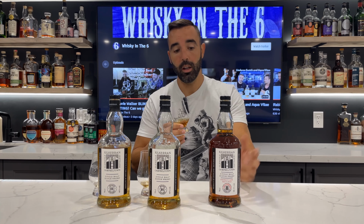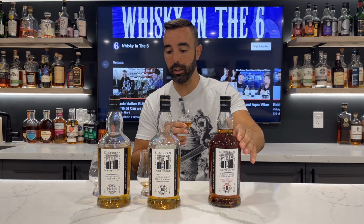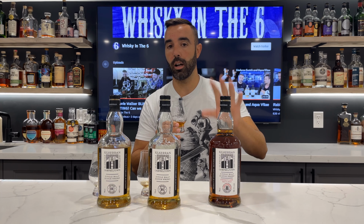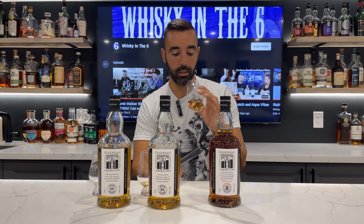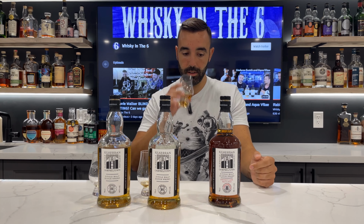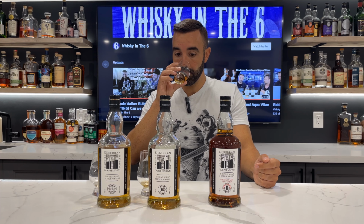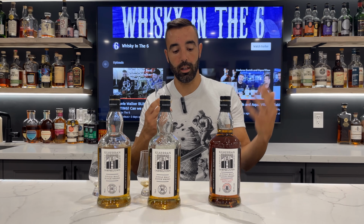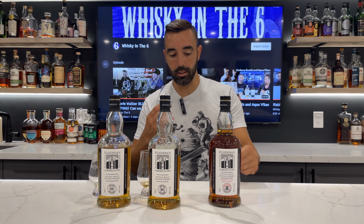Really nice nose. Keep in mind, this is a fresh crack, so this will get better, I guarantee it. Very good signs that it's not sulfured at all compared to its predecessor from last year. Definitely a lot of sherry on this. A little less Campbelltown funk, but like I said, that could open up and get a lot more funky as oxygen gets into the bottle, right?